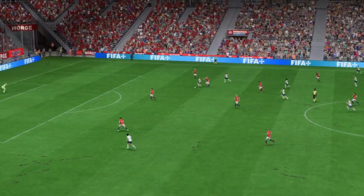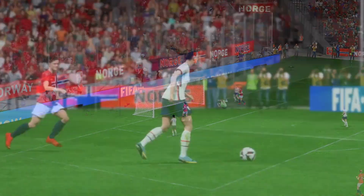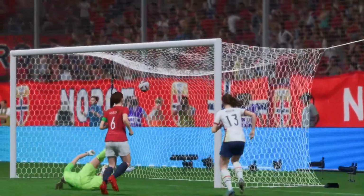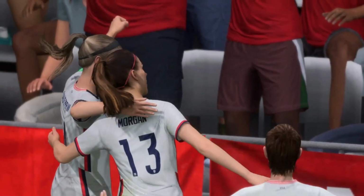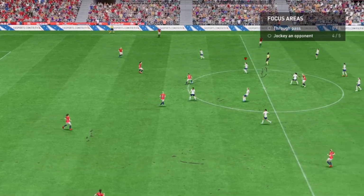Well, just watch this again. A change of pace, a change of direction, and a decent finish. That's a very good goal. So the current scoreline, 4-2.